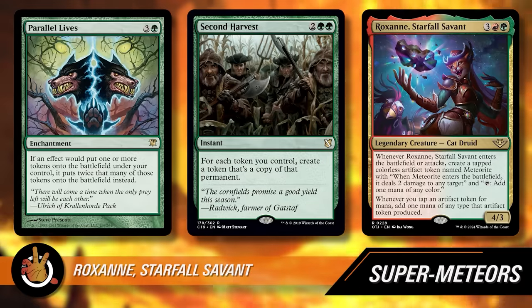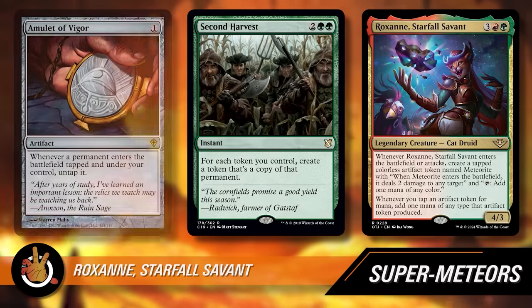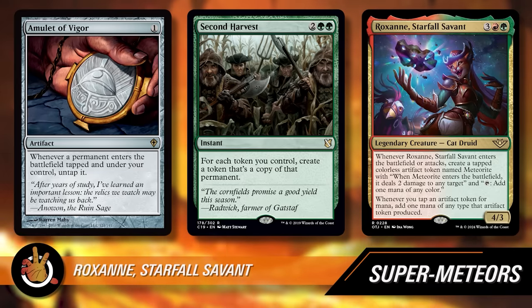What? Second Harvest, because they are tokens that are being created. So that's pretty good here. Not just token decks like Second Harvest, token meteorite decks too. I do think this is an Amulet of Vigor deck, because then your Power Stones come in untapped, and your Meteorites come in untapped. Sarenth Greatworm, even better now. Yeah, busted. You can use a Power Stone to cast your Amulet of Vigor.